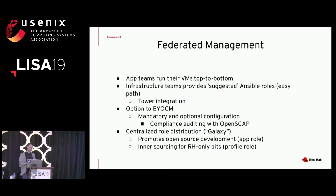We're also, Ansible has the centralized role distribution system, which is Galaxy. And I put Galaxy in quotes there because we're both using upstream Galaxy that's public for some roles, but we also have an internal Galaxy instance, which is more or less just a GitLab server, which we publish kind of Red Hat specific or environment specific roles. And doing this kind of encourages app teams to participate in creating these roles and helping us maintain them going forward.